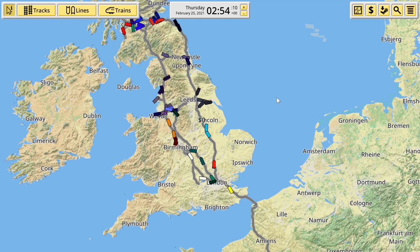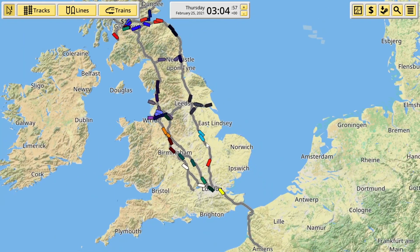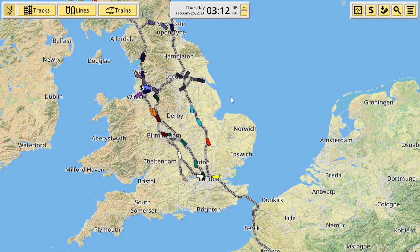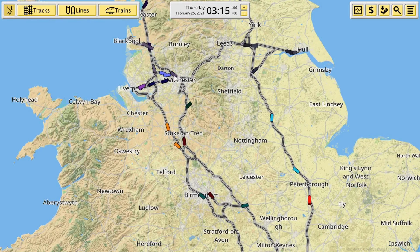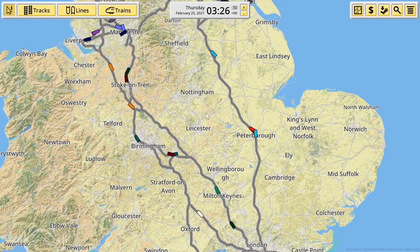We're starting off here in the NIMBY Rails map, where some new trains have been added, mainly up here beside Hull. These are actually two Hull trains that are running there just now. Now, I have not forgotten to do the Manchester to Reading line with the cross-country trains. We will be building that first and foremost once we get onto the Transport Fever 2 map.